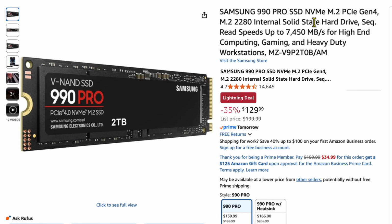We actually have another SSD drive. I must have forgot here. Maybe we have a couple more strewn in here as well. So what do we have here? We have the Samsung 990 Pro SSD M.2 2 terabyte version, 7450 megabytes per second. You can see that there.